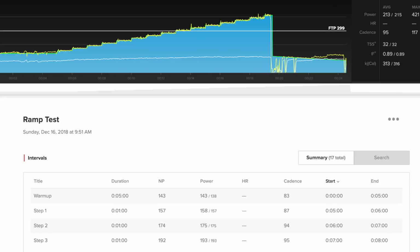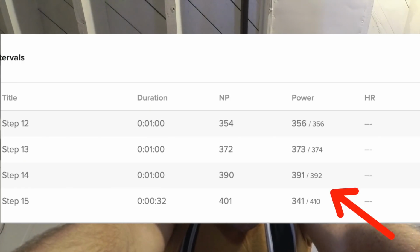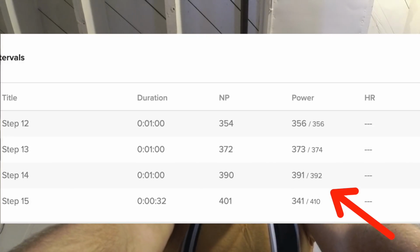So it goes up by a fair amount of intervals. That's where I failed. I was doing 392, and then I was supposed to move up to 410, and that's where I blew apart. So that was my run through the test. But I'll give you my wrap up here in the next couple minutes and you'll see what I thought about that.